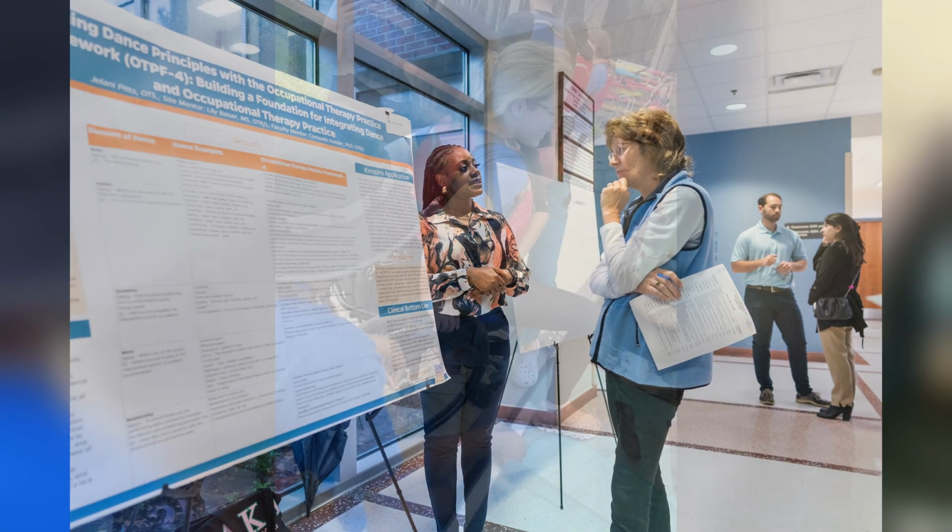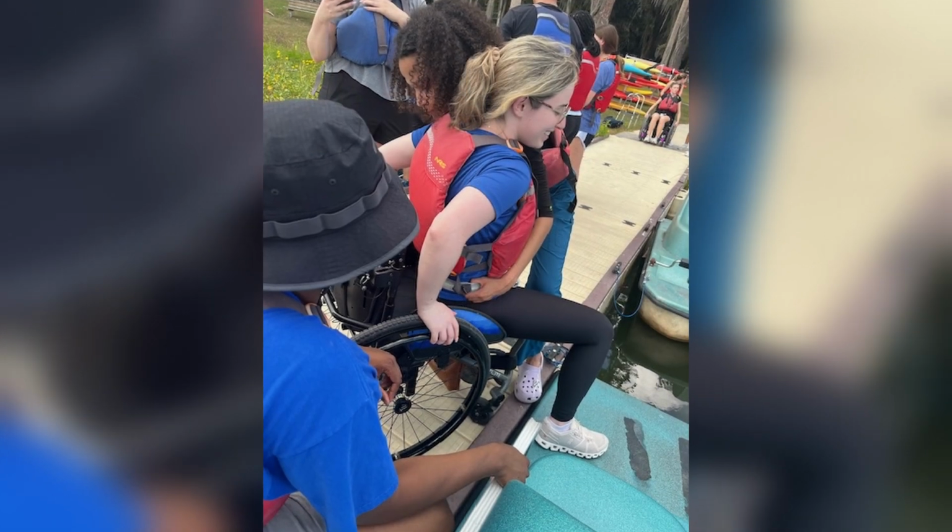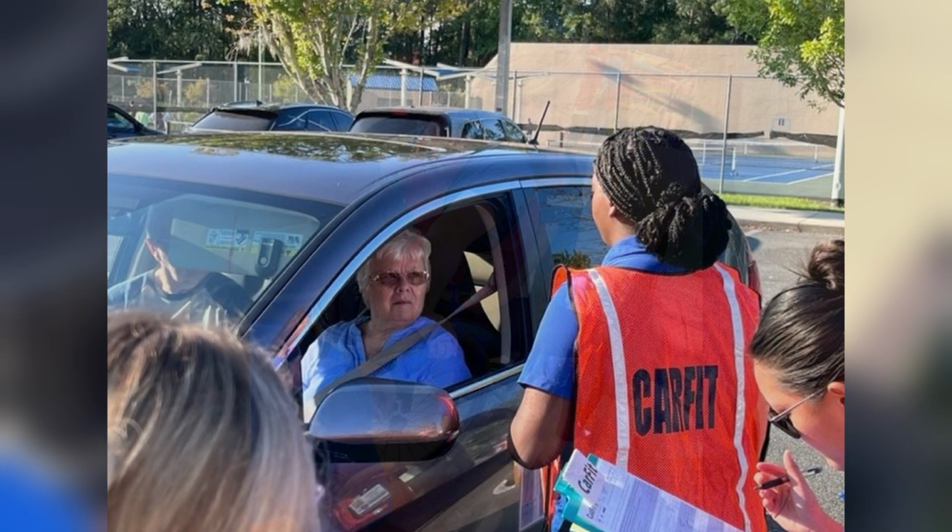The capstone allows them to specialize. They might decide that they want to learn more about a specialty clinical practice area or an area of community practice, or even a special area like management or leadership or education.